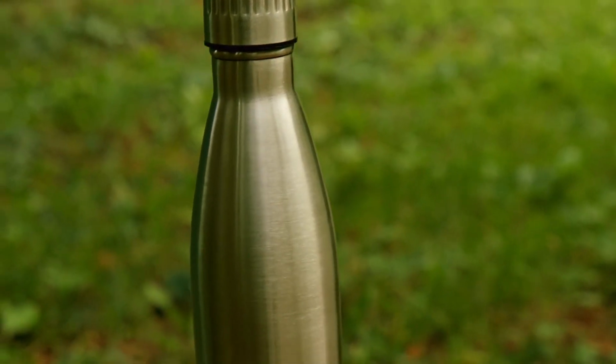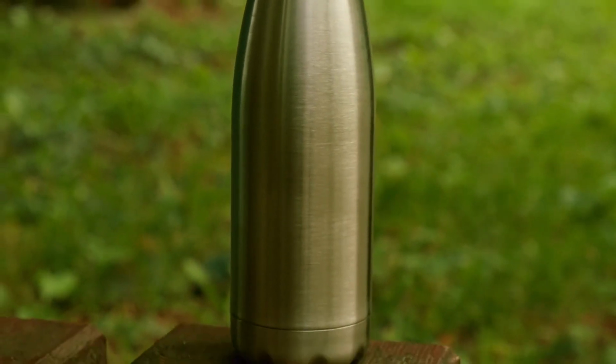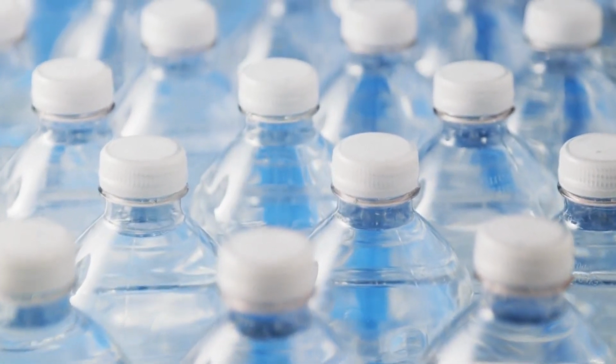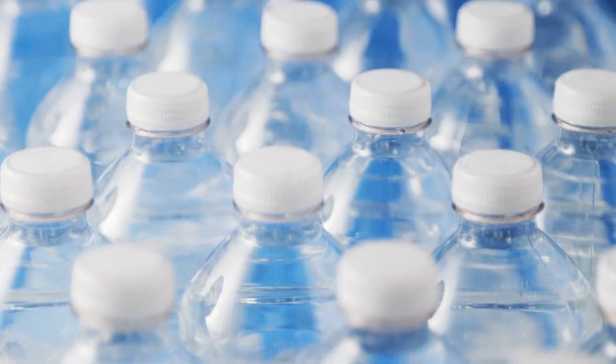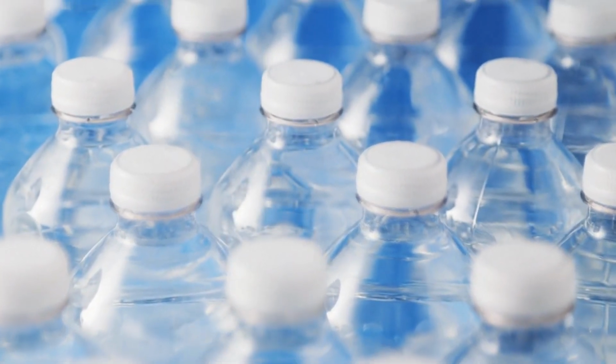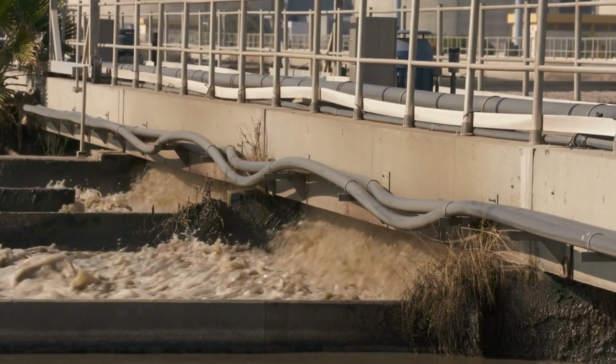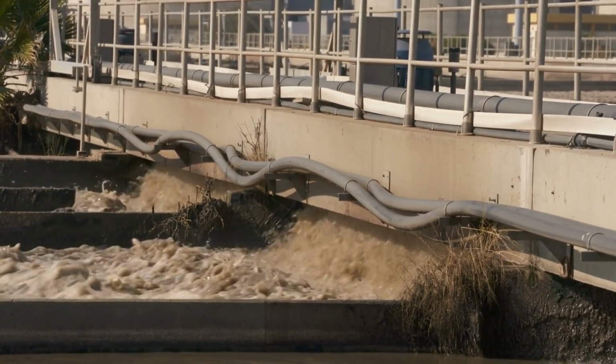Another easy zero-waste swap is to opt for a reusable water bottle. Americans use an estimated 50 billion plastic water bottles a year, but by switching to a reusable bottle, you can save money and reduce plastic waste. Many cities now have refill stations, so it's a simple way to stay hydrated without contributing to landfill.